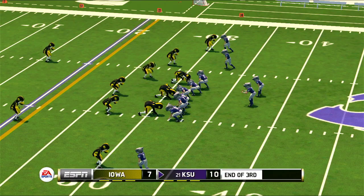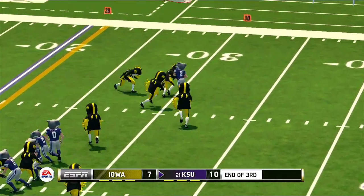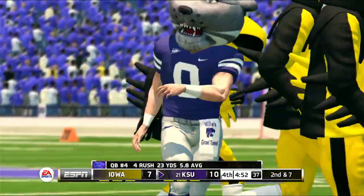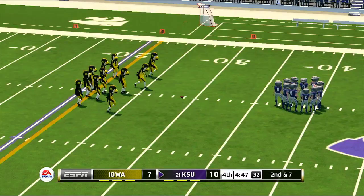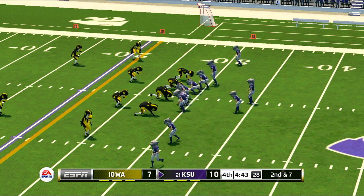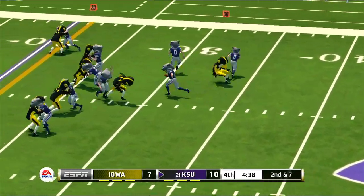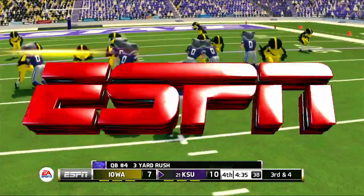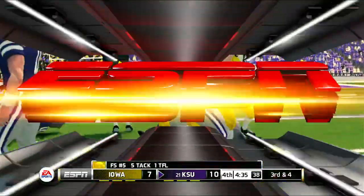Set! Red! 18! He fights forward to about the 29. Gain of 2 yards. That'll make it second and seven. Second down, 7 yards to go. Ball on the 29-yard line. Nice run, and he's brought down. That's good for a gain of 4 yards. That'll bring up third.